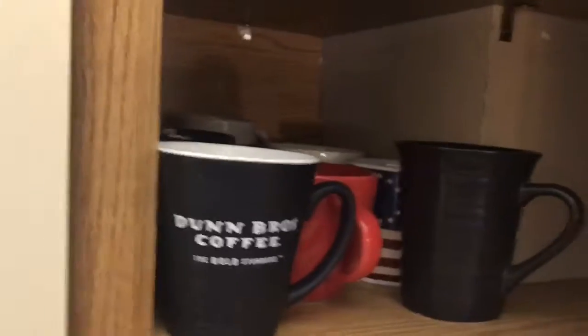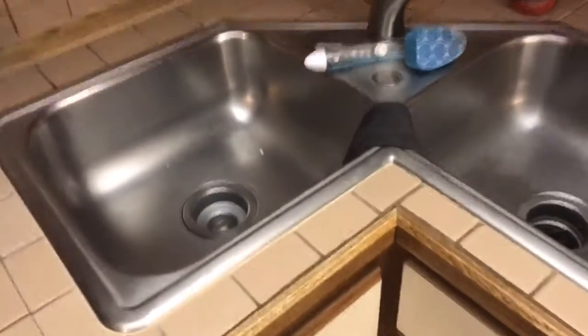And then right here we keep our mugs, and I would like to get some actual glasses for water, but right now it just doesn't make sense because we don't have a water filtration system, so we only use water bottles. This is our sink area.